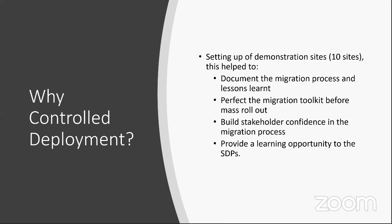The reasons why we set up the demonstration sites was just to document the migration process and the lessons learned. I think we've had that from the partners who participated in this. Another reason was to perfect the toolkit before mass rollout. We've received very good feedback from the sites that participated in this control deployment, and the feedback has made us improve the migration toolkit. The toolkit I'm talking about is not just the scripts, it's also the SOPs and all the training materials. So we really appreciate that.